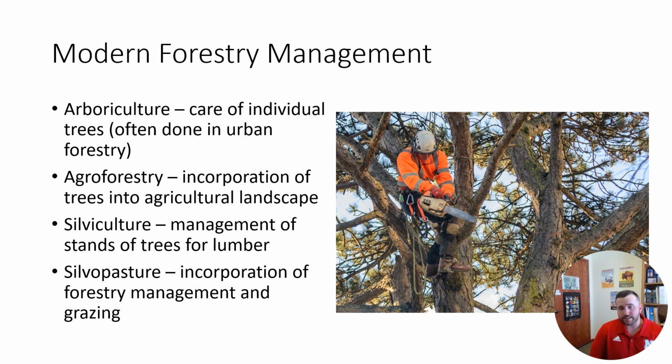Agroforestry is then the incorporation of trees into the agricultural landscape, but not so much using those trees as a commodity. You're putting them into your practice as a way of stopping the wind or creating a living barn. Silviculture is the management of stands of trees for lumber. So this is what we're thinking about as far as our timber industry; it would most likely fall within your silviculture term. Then silvopasture is a combination of silviculture, but also incorporating grazing into forestry management. This is often done under nut and fruit production, where cattle are able to graze the low-lying grasses as well as anything falling from these trees. And then they're still able to harvest those trees for lumber.